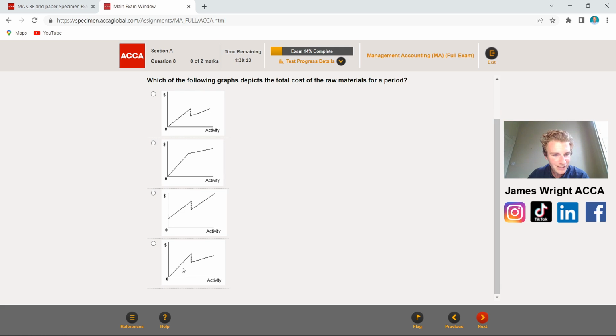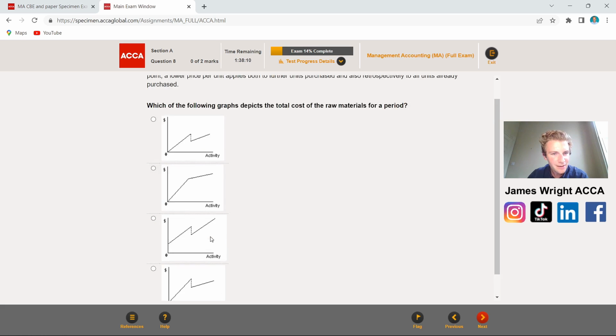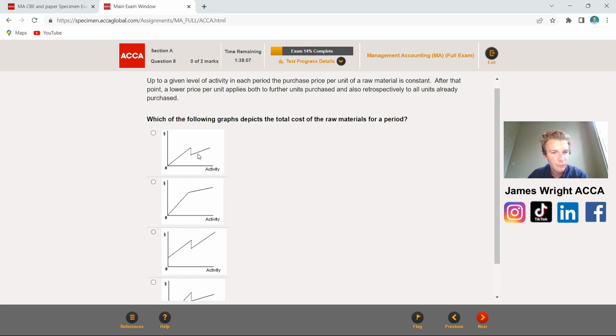However, look at the gradient on the last one. That is inconsistent, and if we extrapolate that line, it's going to be hitting way up here. It's not going back down to 0. So for me, based on that, we need to take the one where, if it was to be extrapolated, if we didn't have the first bit of that diagram and it was just this, that would go straight back down to 0, like we can see on there. So it has to be the first one for me.